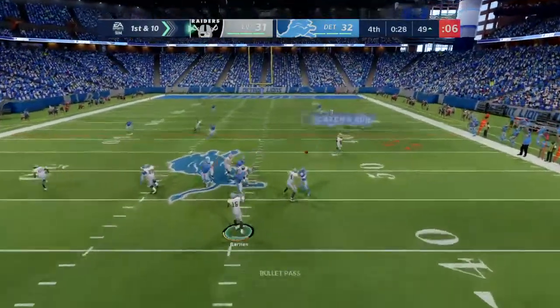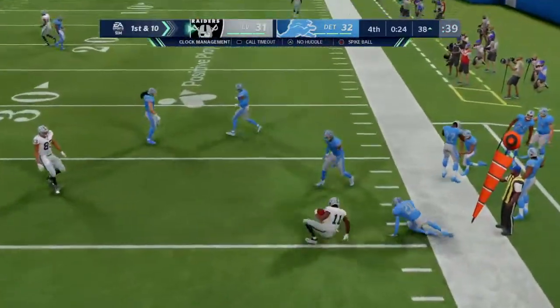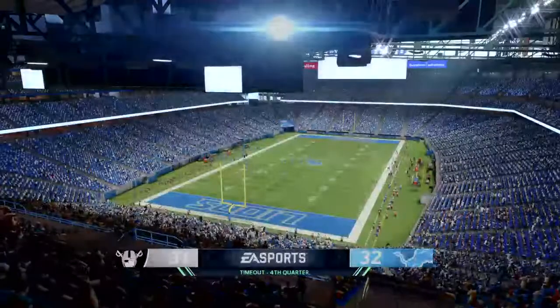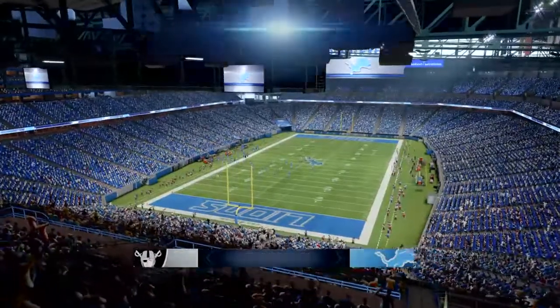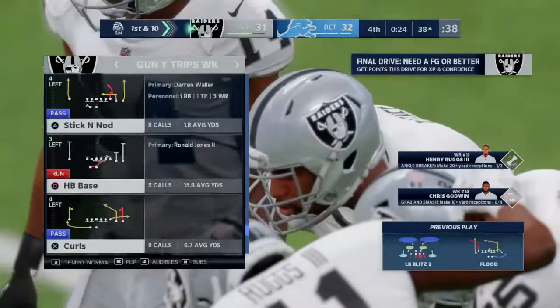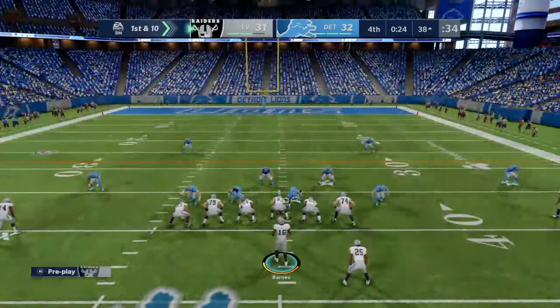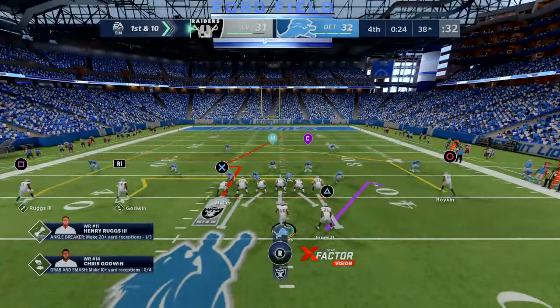He's back to throw. Reception here by Ruggs. And they'll get him down as he's inside the 40. The Raiders going to use one of their timeouts as they'll stop the clock with 24 seconds to go in the game. So here's a 1st and 10 at the 38.